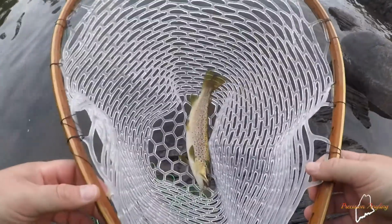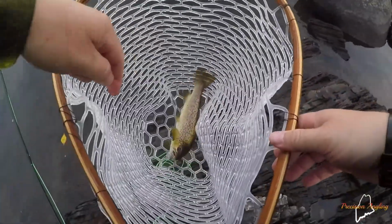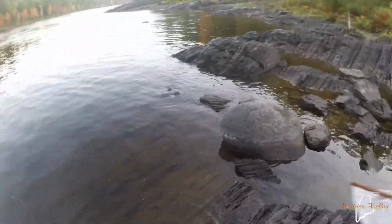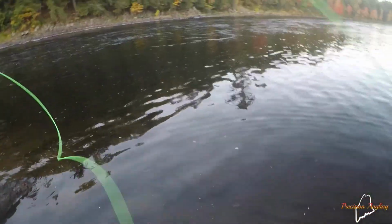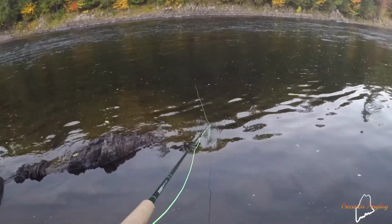Another little brown. Right in the top of the mouth there. We'll get him back in very shortly. Okay. Off he goes. That one was super cool. I casted and saw that fish come up from downstream, look at it for about half a second, and he took it. Yeah, see, these fish are pretty smart.